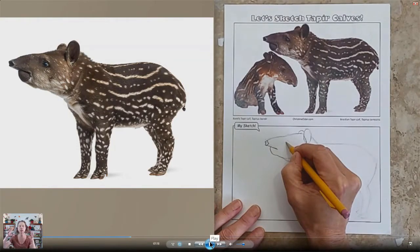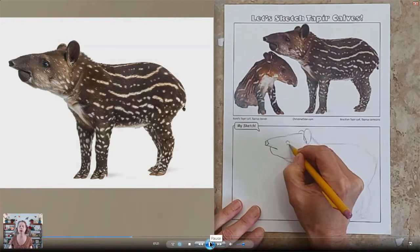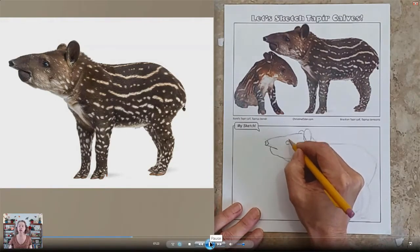So when you're trying to place an eye on an animal, it helps to measure how far down it is from the top of the forehead and maybe how far in it is from the edge of the snout. And then, of course, how large it is. And then remembering to leave a little highlight. So I'm going to leave a little part that isn't shaded to make it look alive.